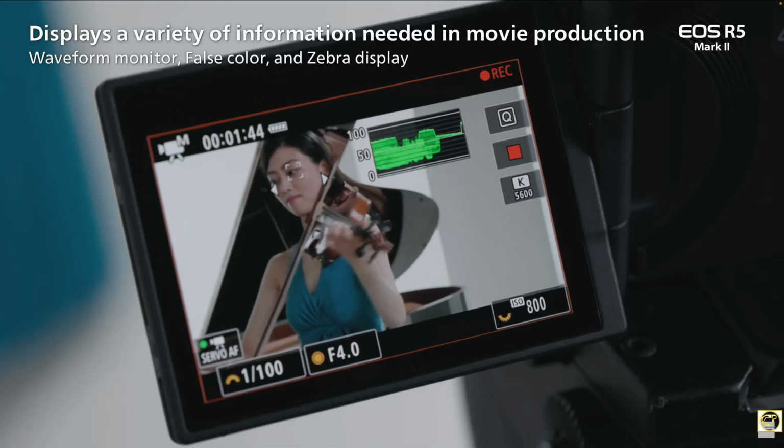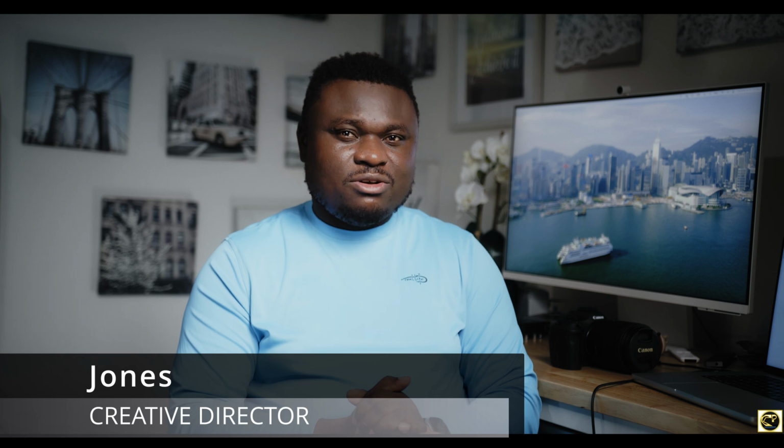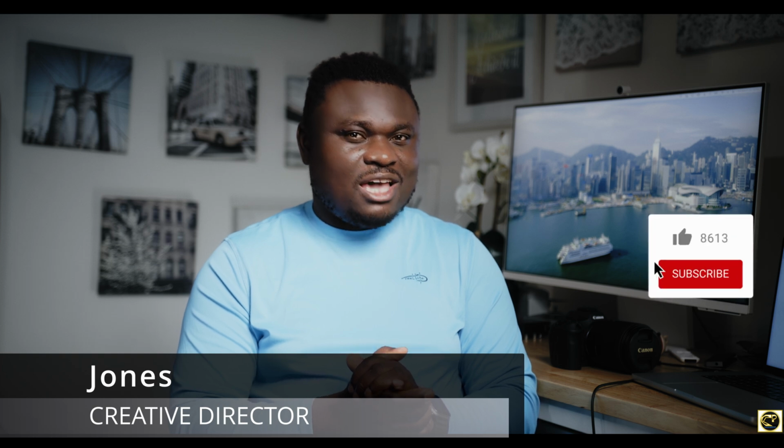So why buy the R1 when we have the R5 Mark II? Well, if you're looking for a camera built for extreme, fast, and durable use with more features packed in, that's the R1 you're looking at, which has more power. But if you're looking for that all-rounded camera with exceptionally good autofocus and exceptional image quality, 45 megapixels, that's the R5 Mark II.